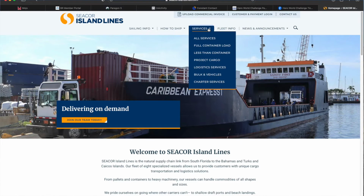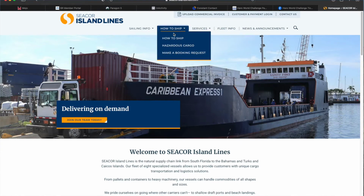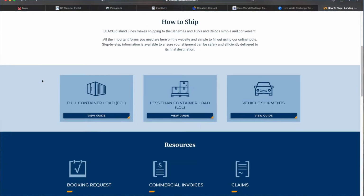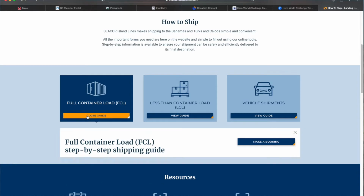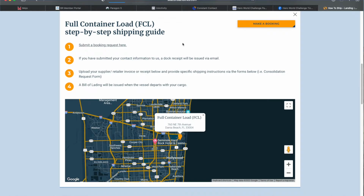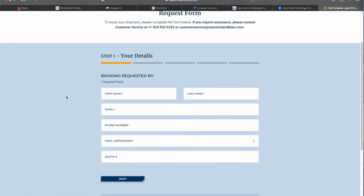So we made our framing package order, which is usually a phase one framing package order. We've got that. Now, how do we get it to the island? If you're buying in South Florida, where we bought, we use Seacor Island Lines. Seacor is a great company that ships to Exuma every week. They're in South Florida. I've got good contacts there that help out really well and know the whole process. There is some documentation that you have to provide, and you get that information to them. They get it to the Exuma office, and then once it comes on the island, we'll talk about that.